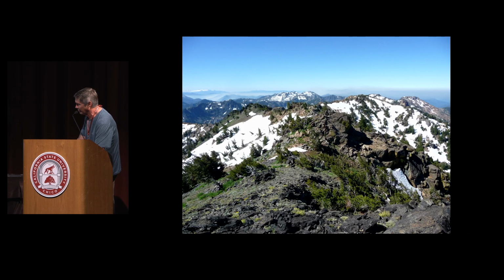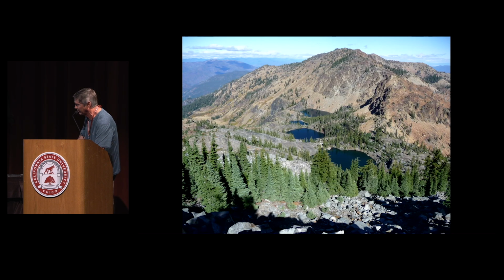All right, Boulder Peak. This photo is actually from Boulder Peak. Yeah, view from Boulder Peak, and just a good snow year. So this wasn't bad to see that much snow. And this last year was pretty good, but the year before not so great up there.